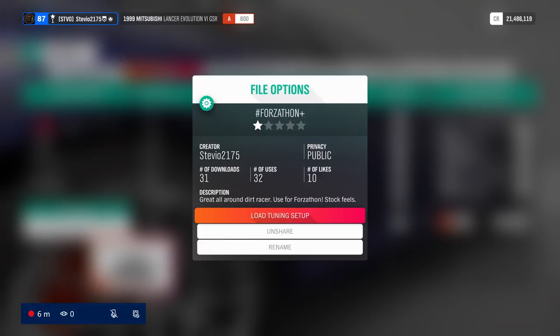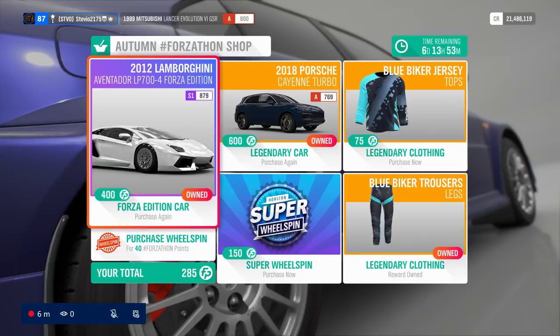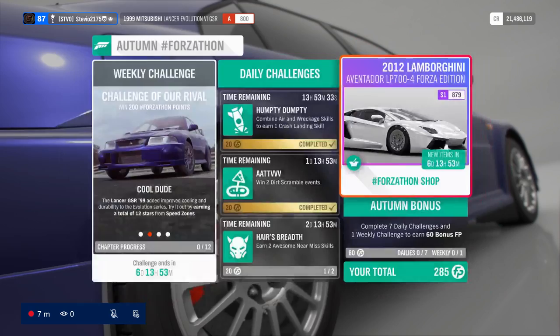But hello there, Jonathan, how are you? And honestly, I was worried about saving up Forzathon points again for absolutely no reason, because I have everything in here already and I don't care about the clothing, and I'm gonna save up a little bit more before I start buying some of the wheel spins. But there you have it.